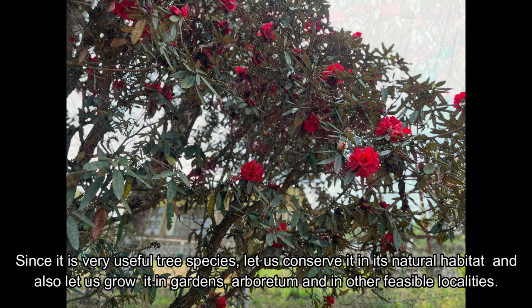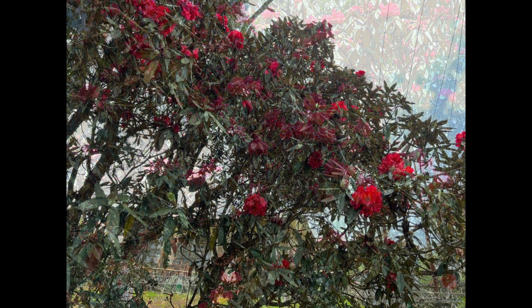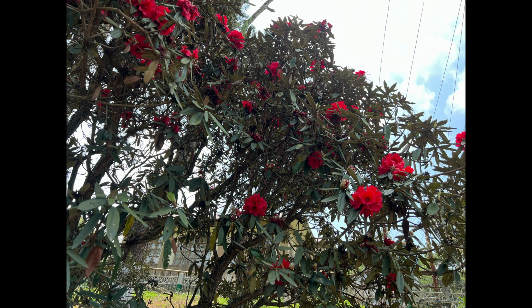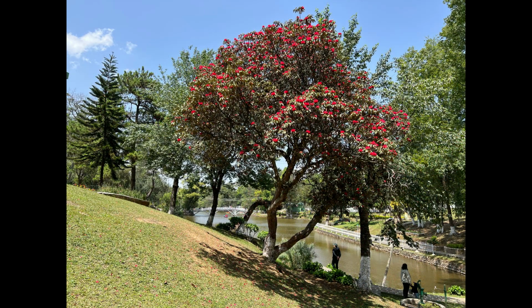Since it is a very useful species, let us conserve it in its natural habitat and also let us grow it in gardens, arboretum, and other suitable places under feasible climatic conditions.